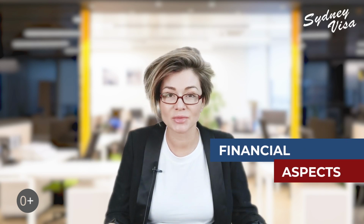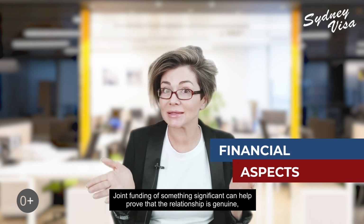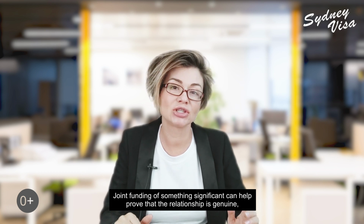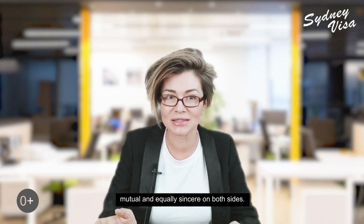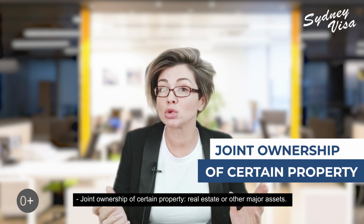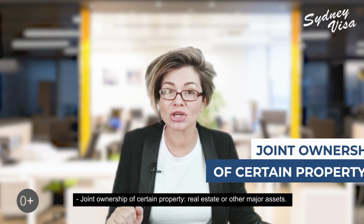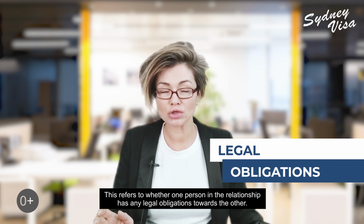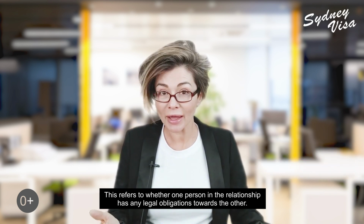First is the financial aspects of the relationship. Joint funding of something significant can help prove that the relationship is genuine, mutual, and equally sincere on both sides. So what is meant here is whether the couple has a joint ownership of a certain property, for example, like a real estate or any other major asset. Also legal obligations. This refers to whether one person in the relationship has any legal obligation towards the other.